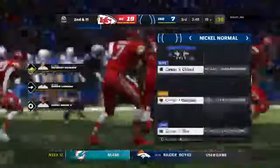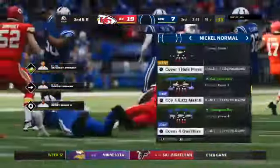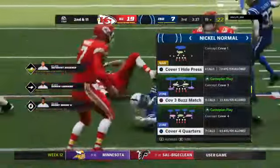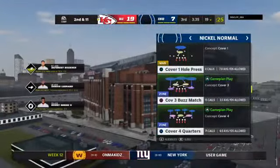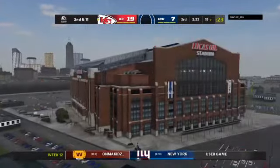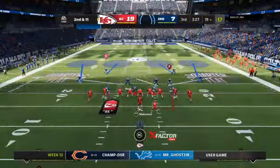Sometimes you just sit back and marvel at what he can do defensively. Speed, strength, quickness, he's the whole package, and that package just wrapped up the runner for a loss. So after the loss of a yard, they'll look to push forward here on 2nd down and 11.